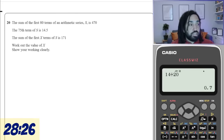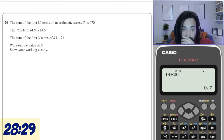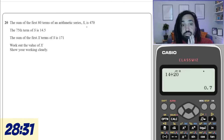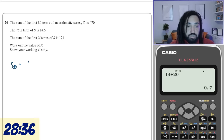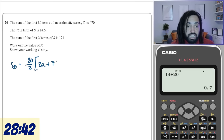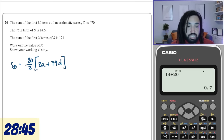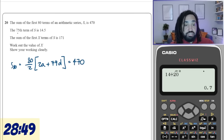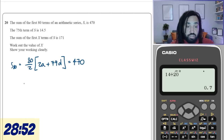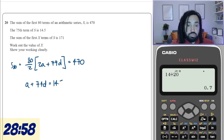Okay, the sum of the first 80 terms of a sequence is equal to this. So that means that S80 is equal to 80 over 2, 2 lots of A, plus n minus 1 will be 80 minus 1 times by D, and that's equal to 470. The 75th term is 14.5. Okay, so that means the 75th term is A plus 74D, and that's equal to 14.5.